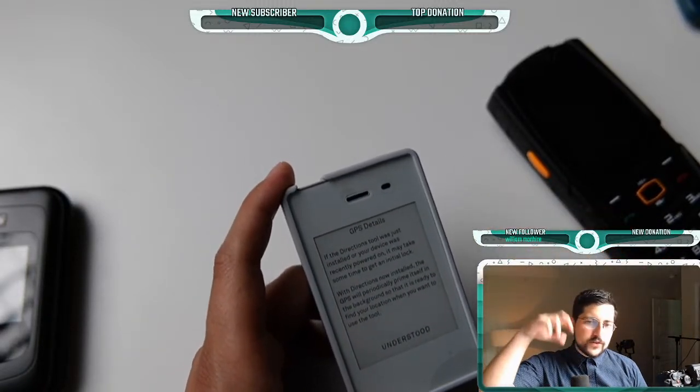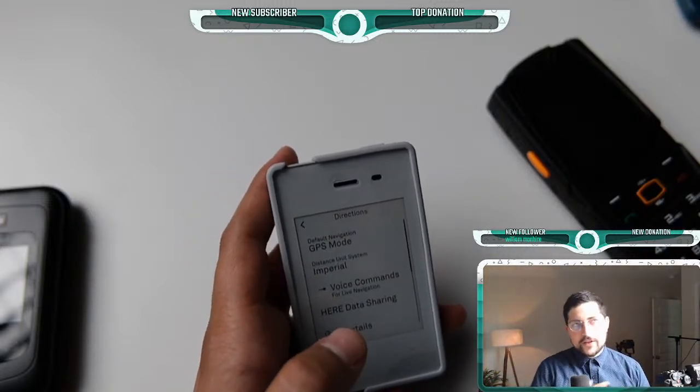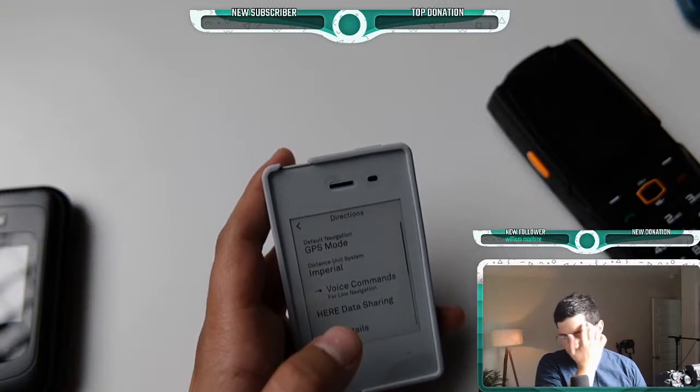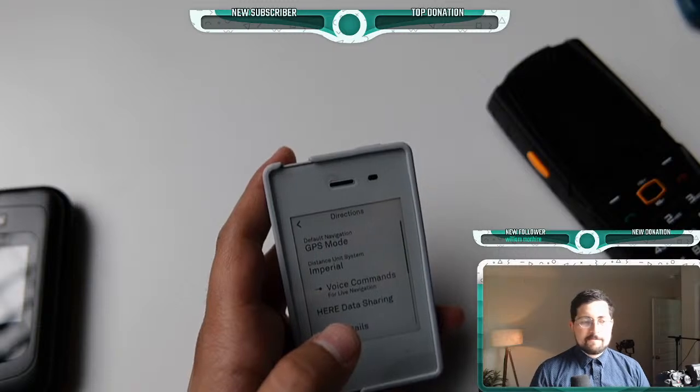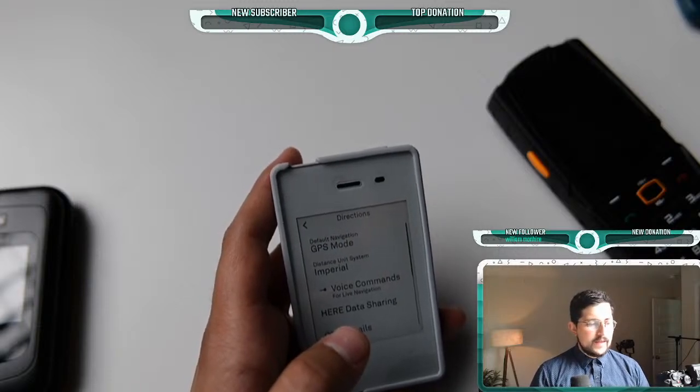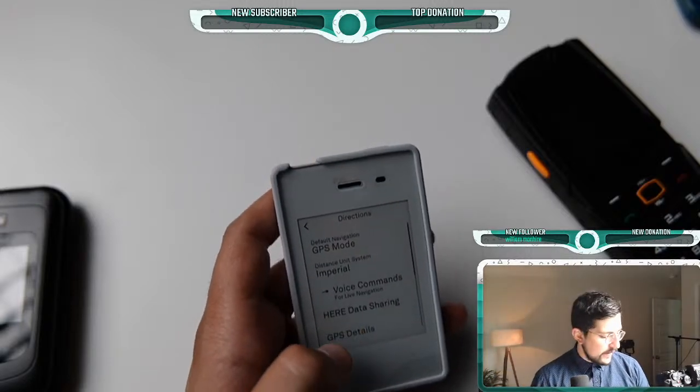sometimes it takes a while for the positioning to get locked on, depending on how far it is. I mean, you saw it a couple of minutes ago when we were trying to set offline mode first, so just give a list of directions. But the GPS locked in, and boom, it kicked me to GPS mode after that.